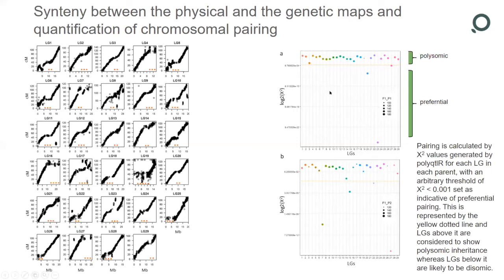On the right, Peter helped us to find some patterns for pairing. This plot shows the chi-square values, an output of the pairing criteria. Most of them were showing polysomic inheritance, but there were some which had preferential pairing. Anything below the threshold, we think it's a case of preferential pairing, and this is consistent with the cytological findings, which found that there is a pattern there for preferential pairing, making kiwifruit a segmental allopolyploid.